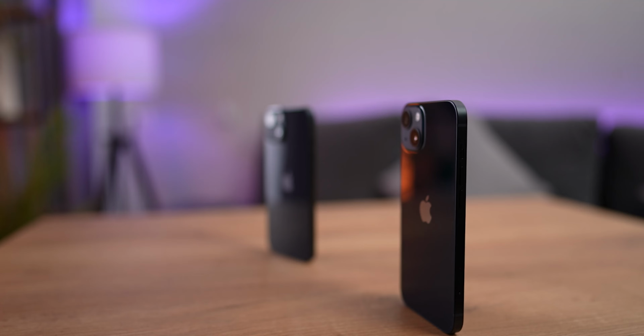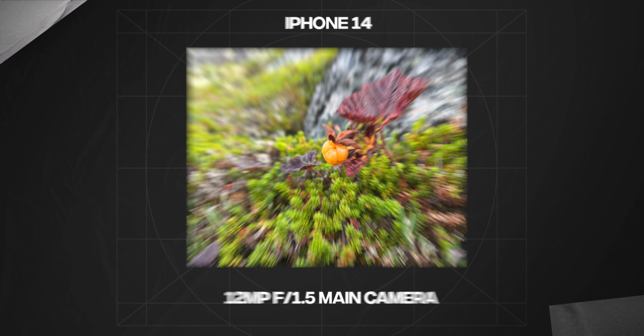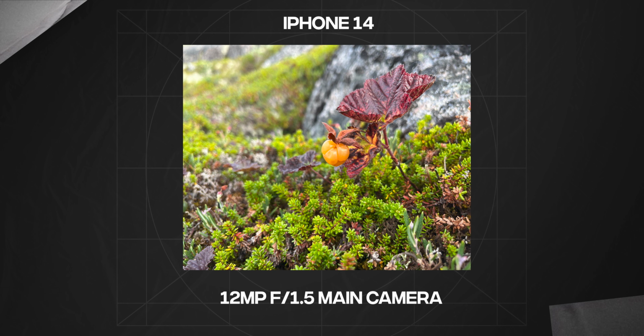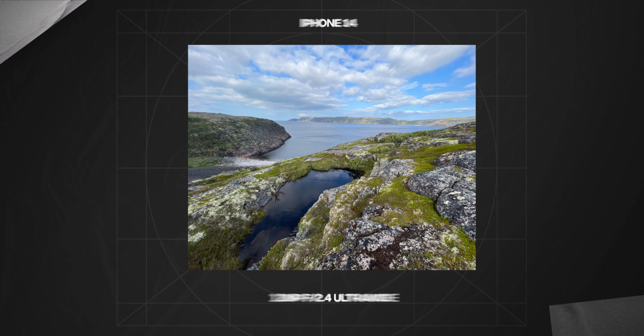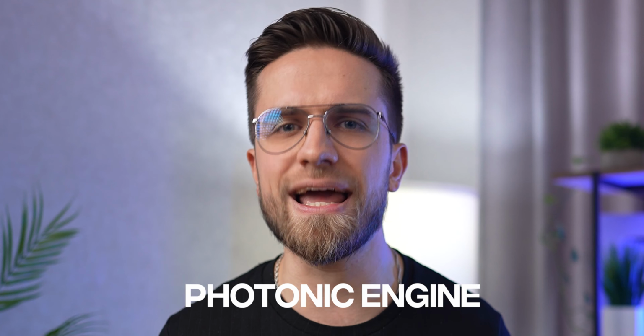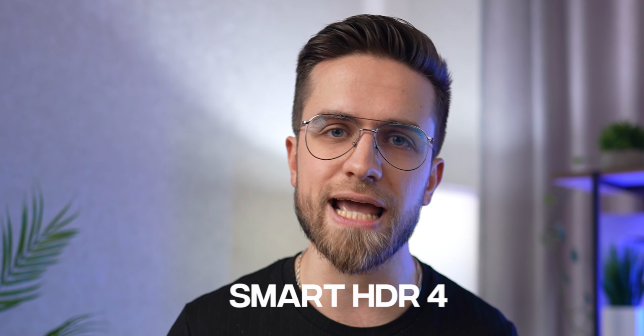Pretty fancy, right? On the other hand, the regular iPhone 14's main camera is a 12 megapixel sensor with an f1.5 aperture, and there is a 12 megapixel ultra-wide camera with an f2.4 aperture. However, unlike the iPhone 14 Pro and Pro Max, it doesn't have a telephoto camera. Yet all three phones use Apple's fancy new Photonic Engine for image processing, plus they've got Deep Fusion tech and Smart HDR 4. But what about real differences?